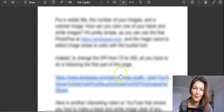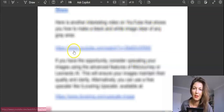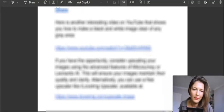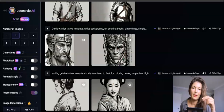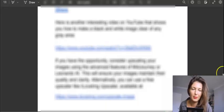So yes, plenty of tutorials and instructions and very good ideas on what kind of niches to target and all of that. You also have a tutorial on how to make a black and white image clear of any gray area, because sometimes the contrast is not quite there, even as I was creating these ones. For them to fit into a coloring page category, the contrast needs to be there. If it's too grayish, you can correct that just by following this tutorial.